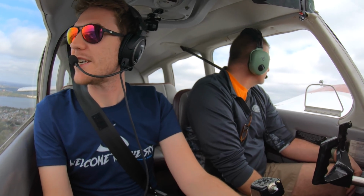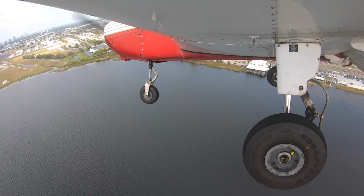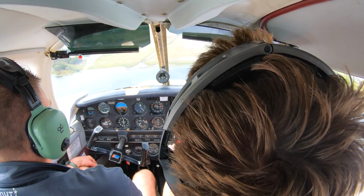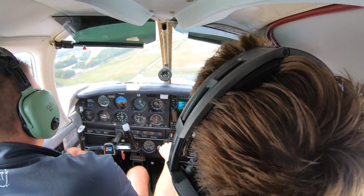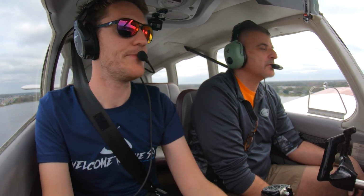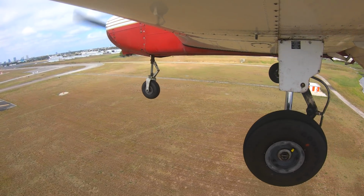Alrighty, back into a position. Airspeed's fine. I'm high. I got my last notch of flaps in. A bit of a slip. Descent rate. Back to normal. A lot of people, when they're doing slips, they keep the power in there. It defeats the point of a slip.